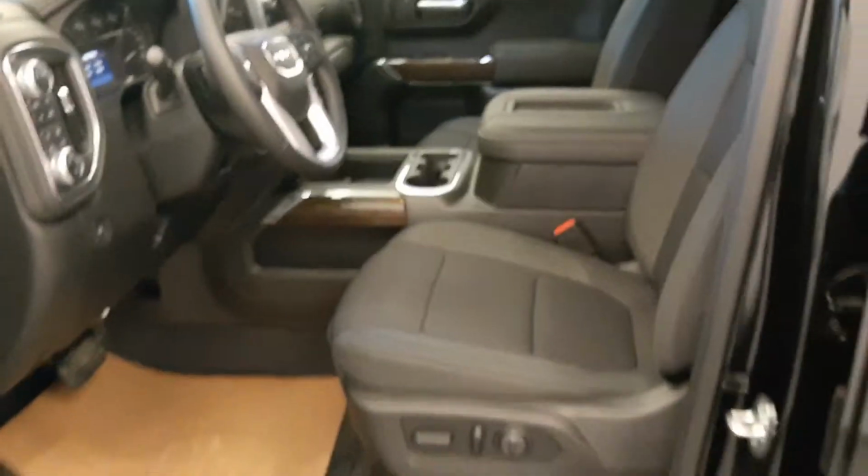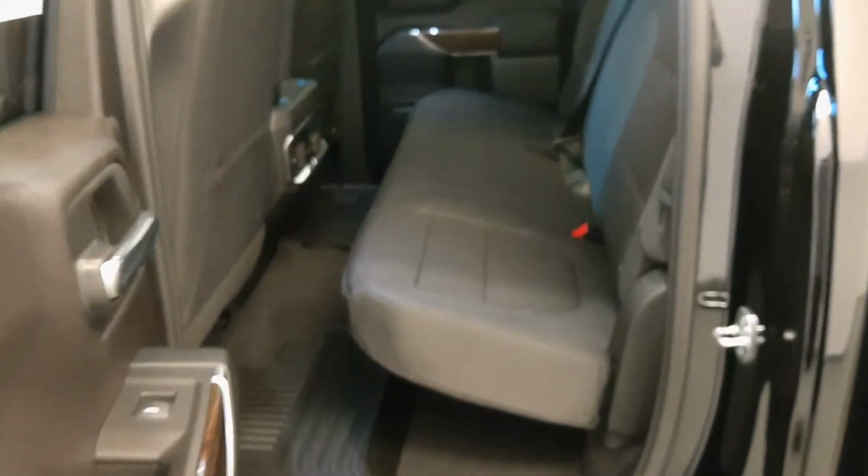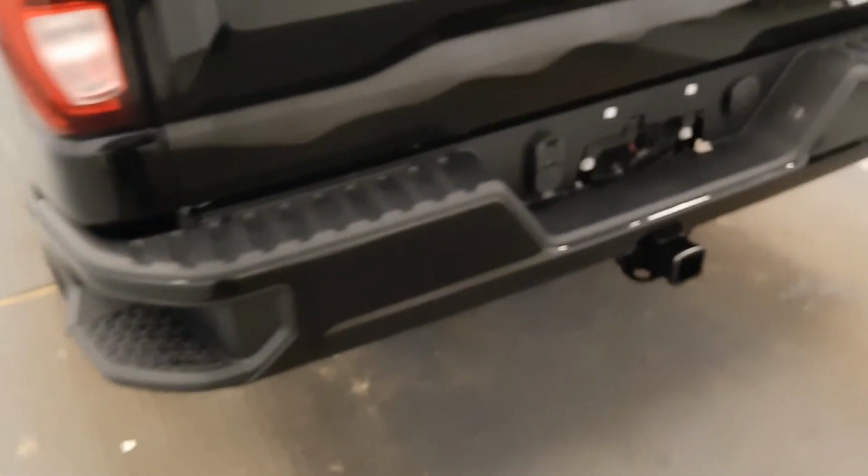Buckets with mid console. This is the smaller double cab with a 60-40 split bench, just a one arm release on that, which is really quite nice. You got the signature step bumper from GMC and their full trailering package.